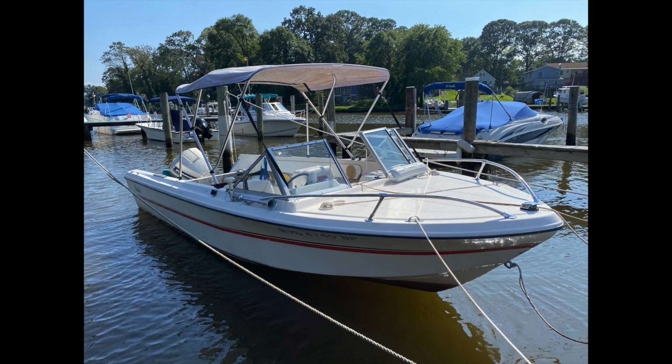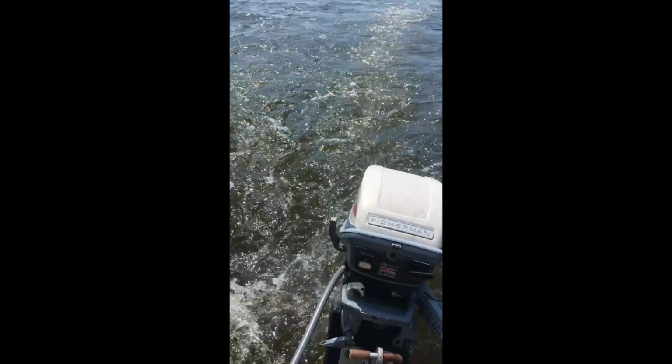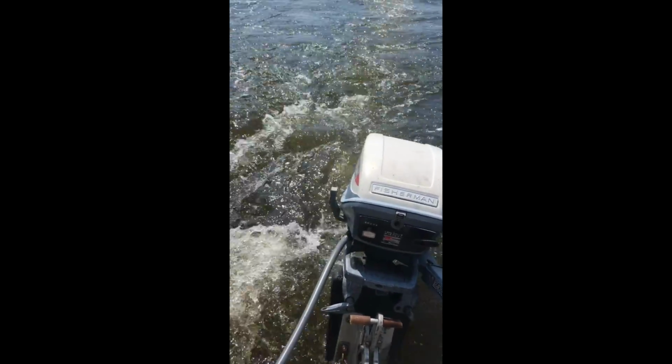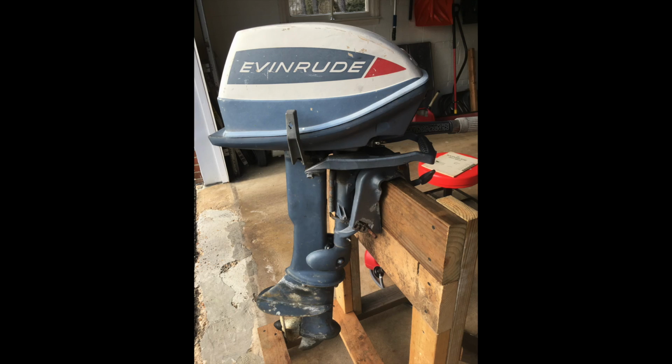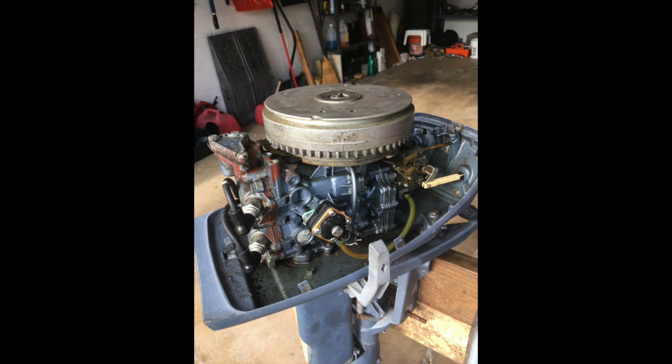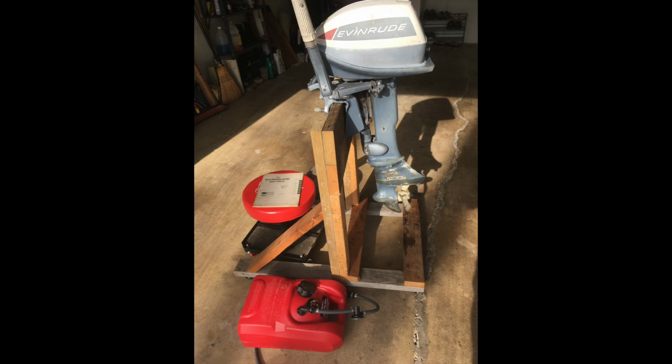So the next thing we tackled was a bimini top. And we were using the boat more than ever. But what I wasn't using very much was that kicker motor. Other than testing it out once or twice, I wasn't using it at all. And so I decided to package it all up and put it up for sale, and some young guy bought it.